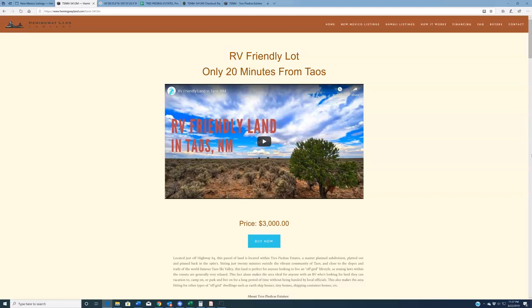We have done it again. We have done the nearly next to impossible yet again one more time this year, which is we have acquired a 1-acre property in Tres Piedras Estates up there in Taos County. After trying for about a year, we managed to pull it off about a month ago. We got 2 adjacent half-acre lots that totaled 1 acre.